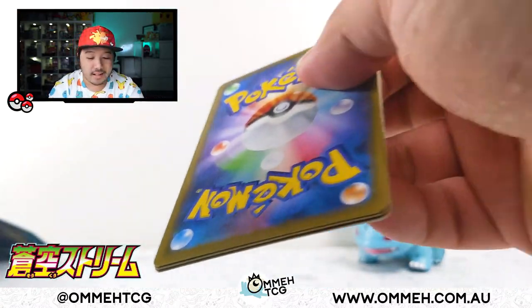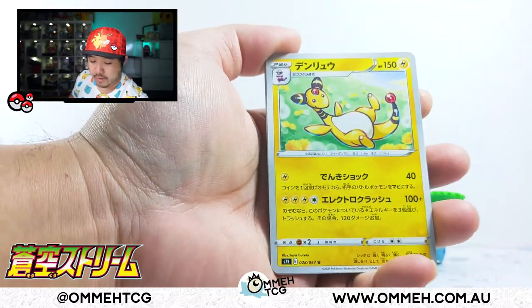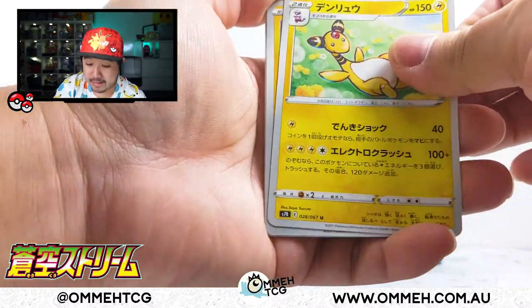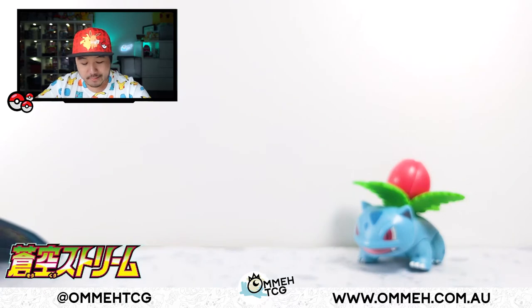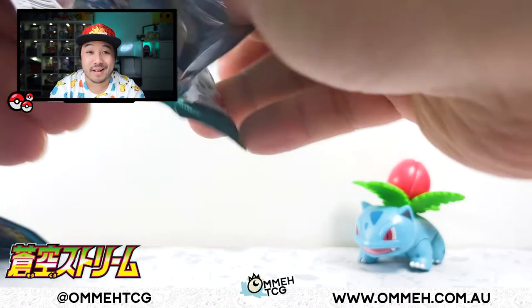Let's keep going. We are almost to the end of our box, which is already giving me so much. I don't know if I'm going to recover from this one. I'm going to take a couple of days to enjoy my amazing pull before I get back into it.